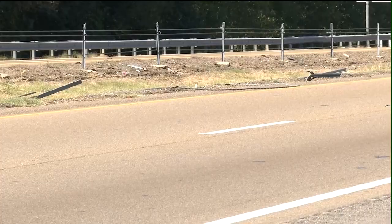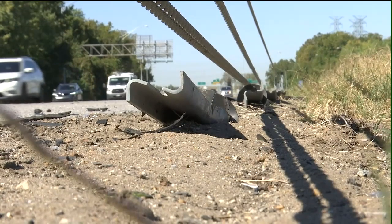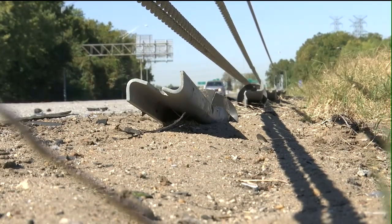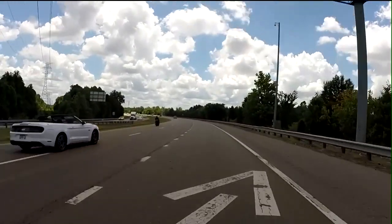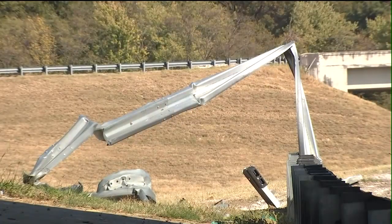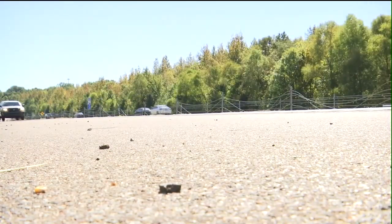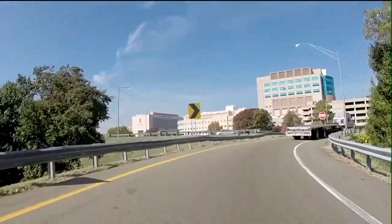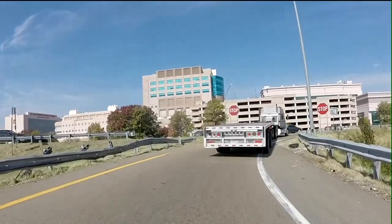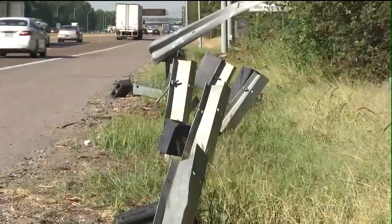Across West Tennessee, Lawrence says TDOT gets a lot of reports of damaged guardrails. We get anywhere from 50 to 70 calls a month. It's all forms of damage to our guardrails, whether it's the smaller ones or the larger ones. Lawrence says the majority of them do get fixed. We're probably in a pretty good rotation of fixing about 75 to 85% of those in any given month.